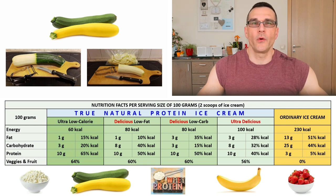If you want to avoid this, we have to buy fresh zucchinis and peel them before cutting them in slices and freezing them for at least one night. Of course, you also could use yellow zucchinis, but they are a bit harder to find in stores. Personally, I don't care too much about the color of my protein ice cream, so I usually don't peel my zucchinis. Zucchini skin, by the way, is very healthy, and it improves the texture of the protein ice cream.